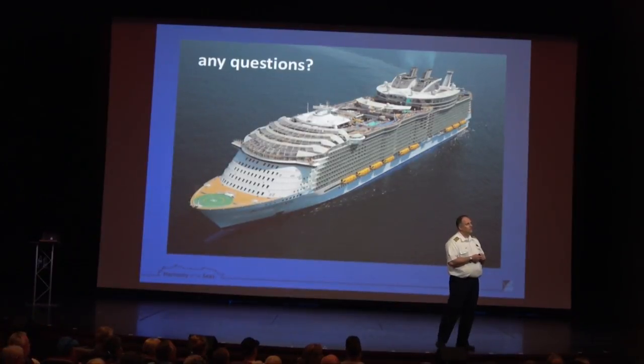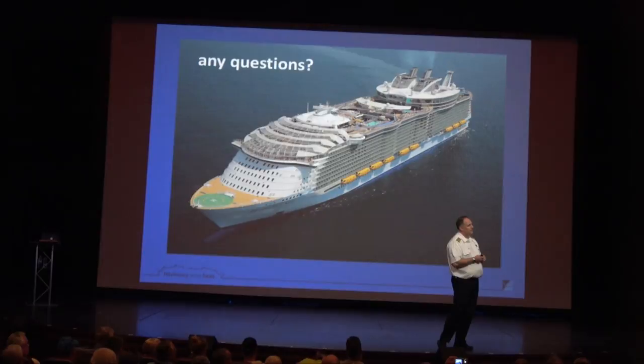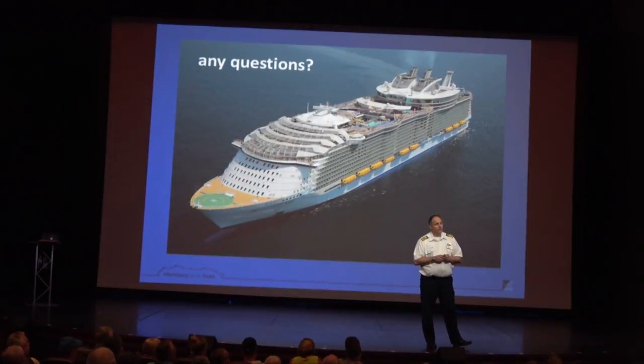It's not comfortable to sit out there when it gets this cool. That's why I was wondering why it doesn't have that. A lot of the other ships do have enclosed ones. Yes. Okay, thank you for asking.